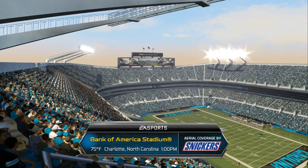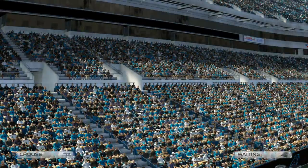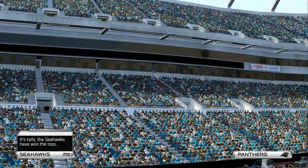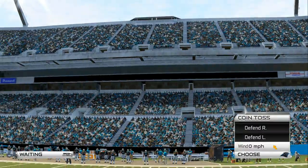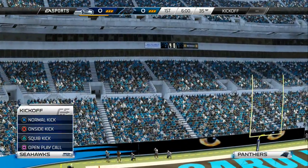We're here at Bank of America Stadium for this matchup between the Seattle Seahawks and the Carolina Panthers. Get ready to light up the scoreboard for this one, Phil. Moments to kick off. Yeah, it's a good thing it's electronic and not man-held up there, because he would be one tired guy when this game's over.